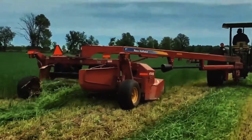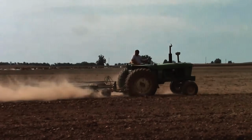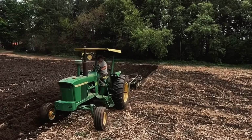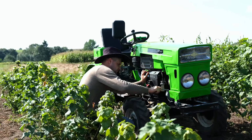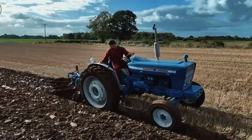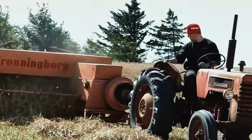Not every machine from the 1960s turned out the way the brochures promised. Some broke down far too soon. Some drained bank accounts faster than fuel tanks. And a few became infamous among farmers who just wanted a reliable partner in the field.